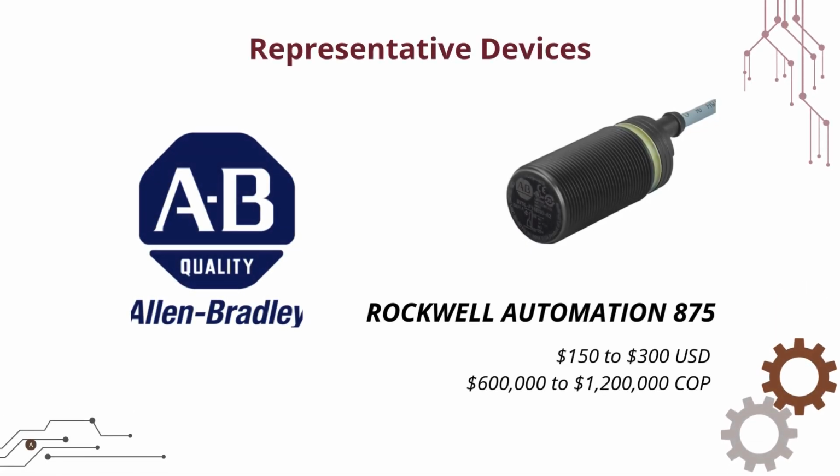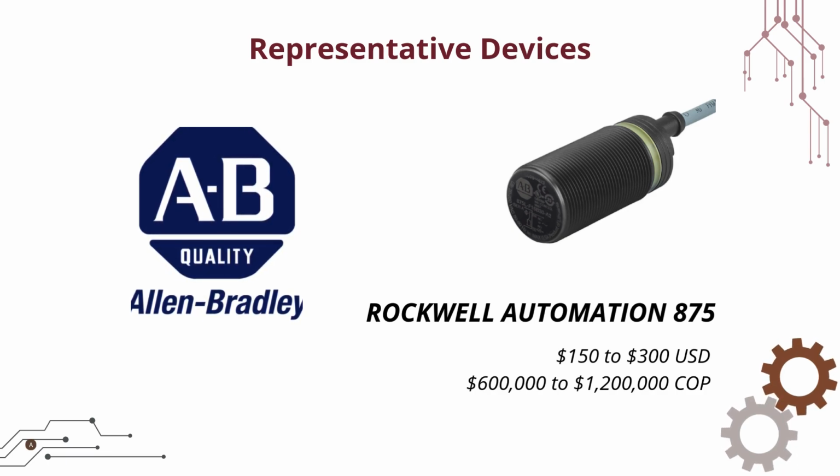Allen-Bradley, Rockwell Automation. The Allen-Bradley 875C series is designed for industrial applications that require the detection of a variety of materials, including non-metallic solids and liquids. These sensors have an adjustable sensing distance and versatile output options. Its sensing range is up to 16 mm, adjustable to suit different applications. It has PNP or NPN output options with normally open or closed contact configuration, and its supply voltage is 10 to 48 volts DC. Their prices range from 150 to 300 USD, equivalent to 600,000 to 1,200,000 COP.